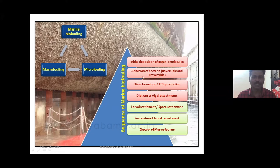Initially, for example, if I am immersing a metal coupon with a plain surface of steel or stainless steel, even an FRP or any glass, if I am immersing a surface in seawater, immediately the organic molecules present in the seawater, it may be a carbohydrate or a protein or a lipid or any other biomolecules, because of the ionic nature, they come and stick onto the surface. That will form an organic film.